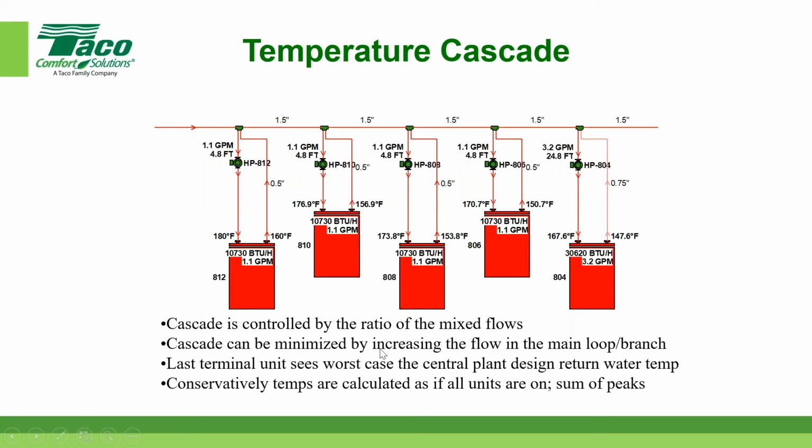So Cascade can be minimized by increasing the flow in the main loop. It's really dependent upon how much flow you put across here. I've seen people control that flow with valving. They made it a little more complicated than maybe they needed to be, but they were a little concerned about that. But nonetheless, another thing I'll show you when I do a design.